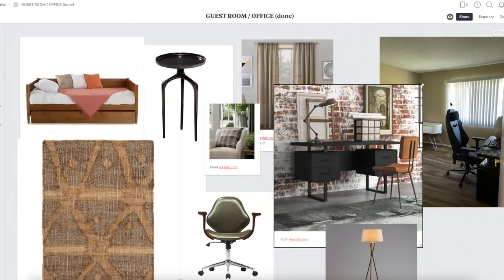Now I do want to take this room dark and moody, just kind of taking them out of their comfort zone a little bit. I love a dark office space as well. I feel like they can be so calming and just a nice environment to work in. And I just feel like this space, once we're done with it, is going to look incredible.